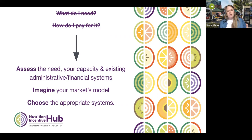From there, we can think about those different examples I just shared: the market manager authorized, the community-based organization authorized, and the vendor-based system. And we imagine what that might look like at your market and how the reimbursement systems could work. It's only when we have a sense of our internal capacity and what we plan to do on site that we can pick the right systems for us. And once we choose those systems, then we can decide how much I need to pay for it and how I am going to get those funds.